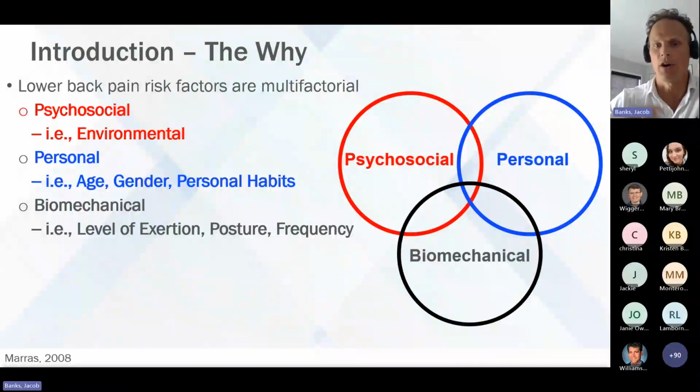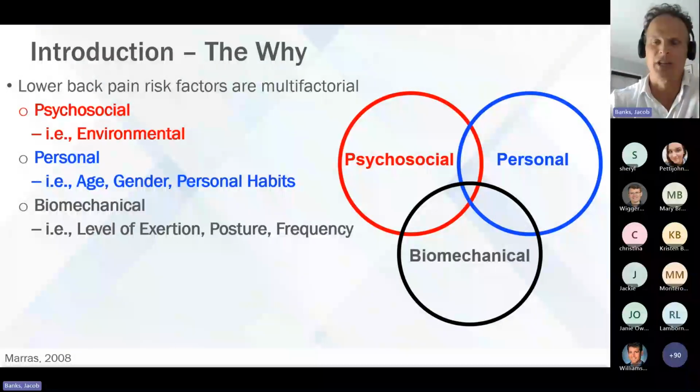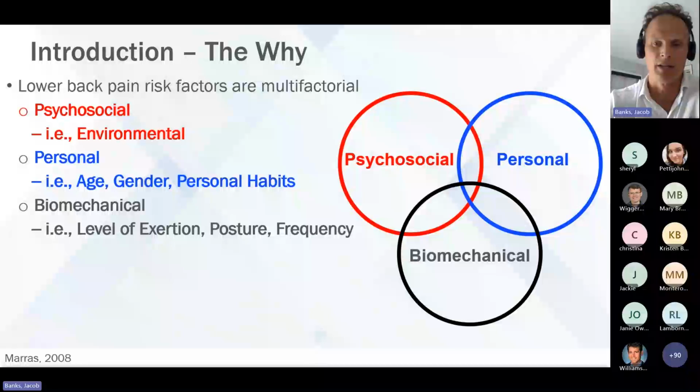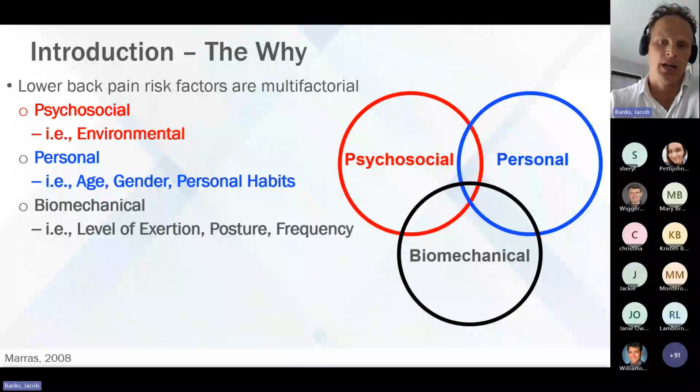It's pretty easy to find elements of all these risk factors that are associated with healthcare workers and the demands of the job. And that isn't good, as these factors can compound one another and build off of each other and really increase your odds of getting back pain if you have a lot of these things going on. As such, all warrant a discussion in ergonomic considerations.